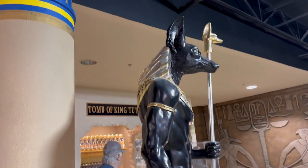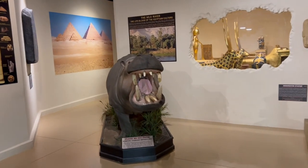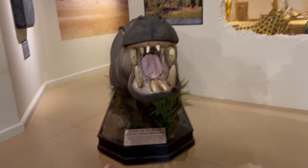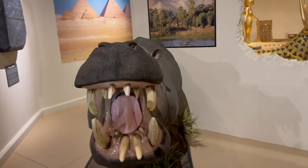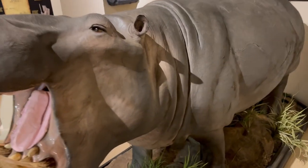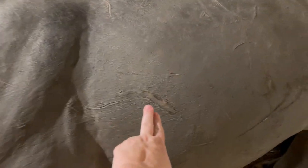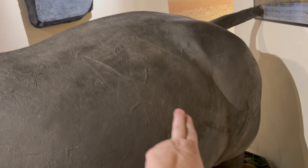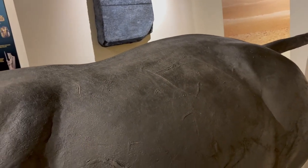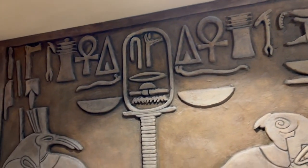And Anubis is guarding over the ancient Egyptian exhibit. Oh, they have a whole hippo. Oh, this is real. This was a real hippo that they actually taxidermied. That's crazy. Can't touch this one. But look, you can actually see all the damage to the skin from when it was alive. That is so cool.